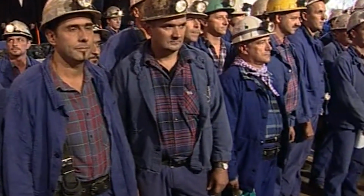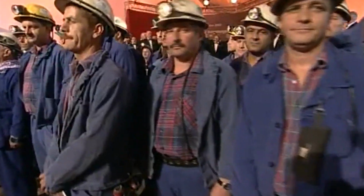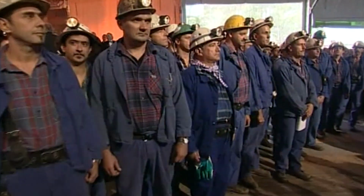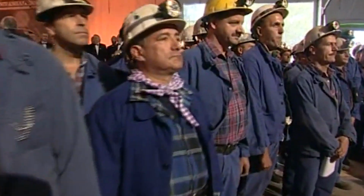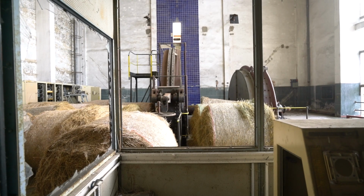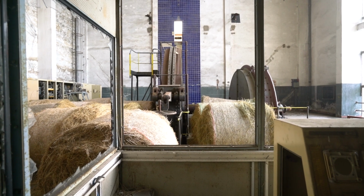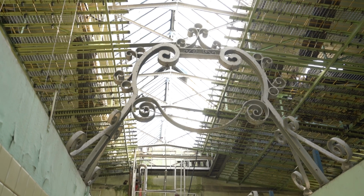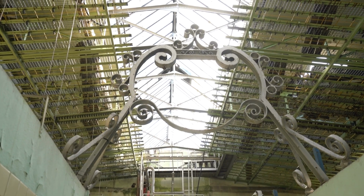The closure marked the end of a piece of local history, and in a way, a culture. A culture surrounding the hard work in the mine, carried out over multiple generations. The future of these monuments of industrial heritage is unknown, but for now they continue to sit abandoned, reminding us of a bygone era.